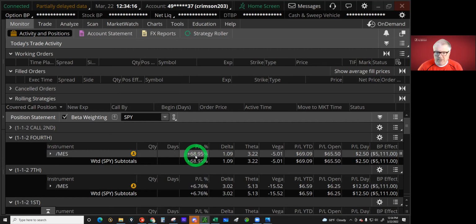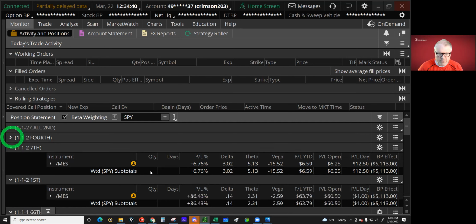So here's one, right? 1124 is up 68%. Bingo. So what you would do is say, well, technically, if I want to maximize that, I'm up 250 today on it. We're up $65 on the whole trade, which is 68%. You could close that one and reestablish that trade. So take it off for a winner. Let's look at some more and see how many more we've got that fit that.